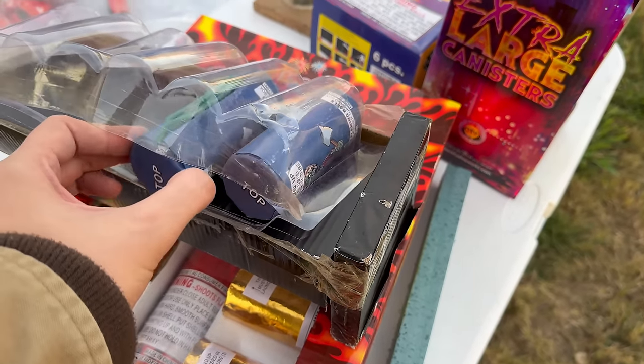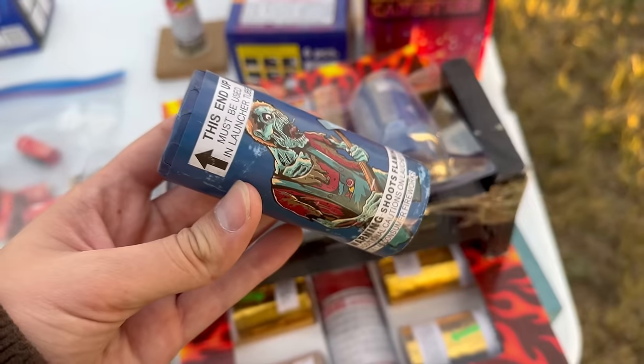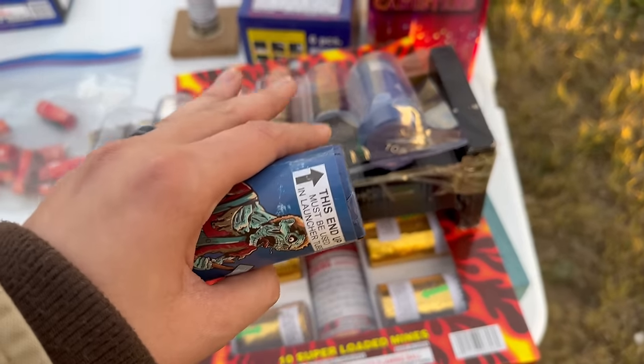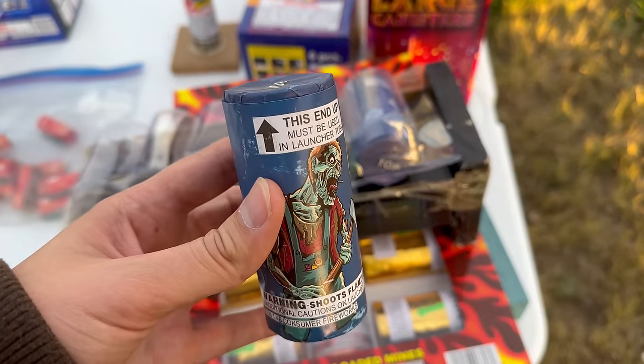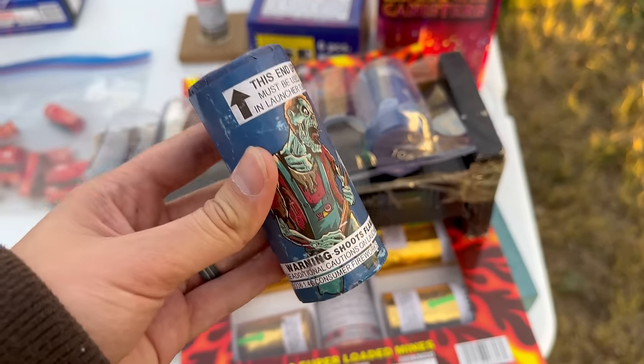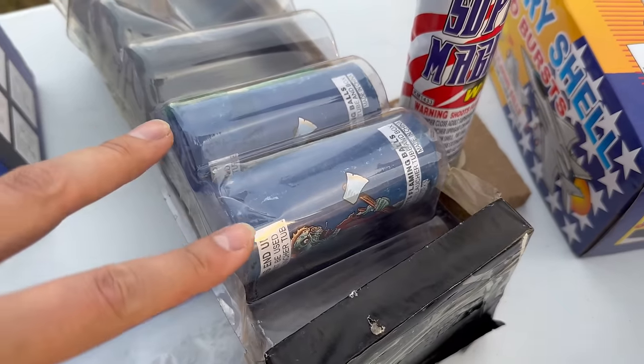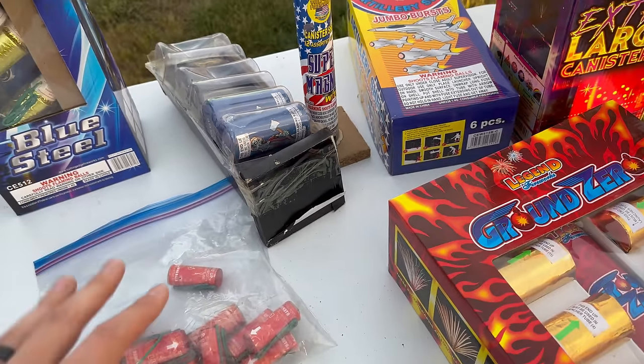Now, this canister shell kit here, unfortunately, I only have 2 shells left. So I picked these up a long, long time ago in Missouri. And what makes these canister shells strange is, unlike most that go up and produce a color break, these produce an audible effect. So you can actually light these shells off during the daytime or at night. I really wish that I had more than just two of those shells, but unfortunately that's all I've got for this video.